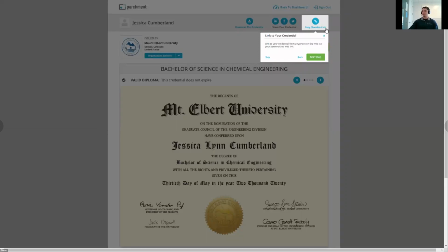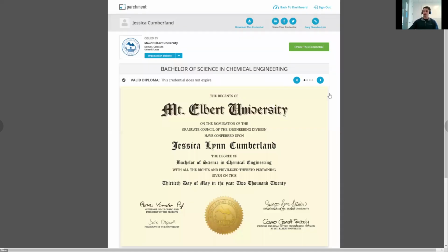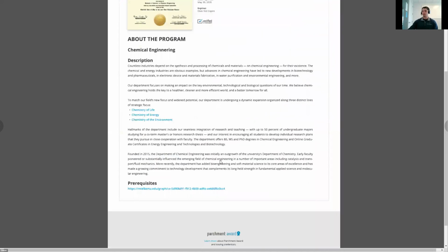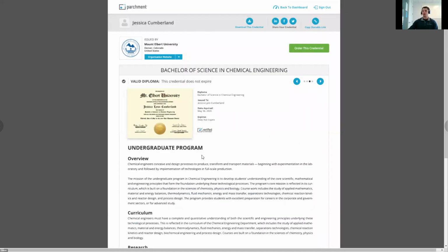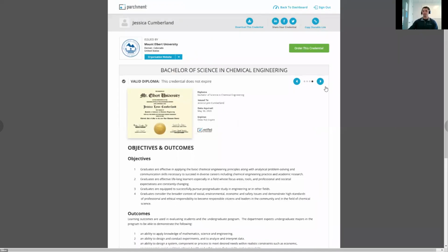And more on that shareable link if they wanted to copy here and send that to any employers, anybody else that they would like to send their electronic diploma to. So in addition to something that's a little different from the electronic diploma, in addition to the printed diploma, you can actually add more data, metadata to this diploma. With printed, you're limited. You can only send out so much paper in the mail. So here you can actually add a course description, prerequisites, any overview, curriculum or research that was done to actually acquire this diploma.